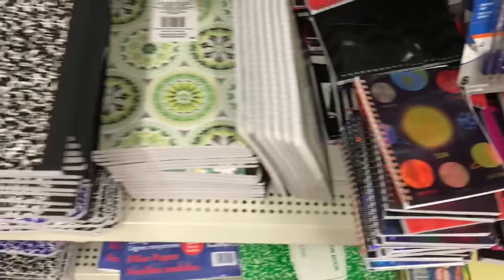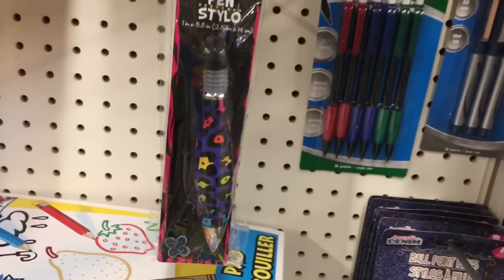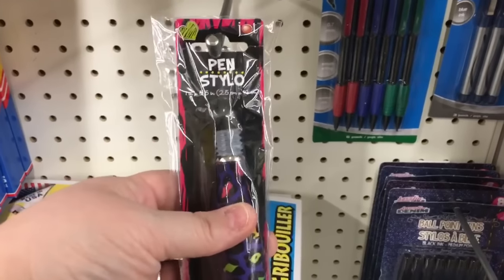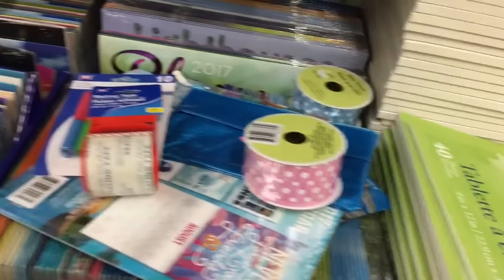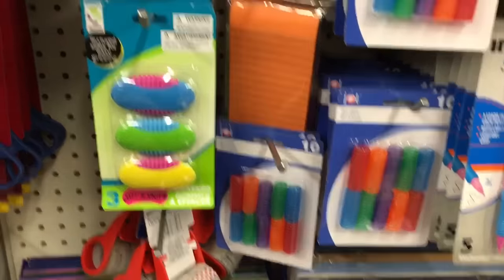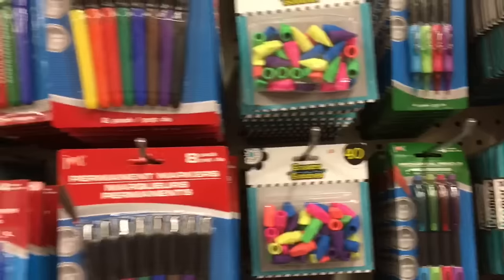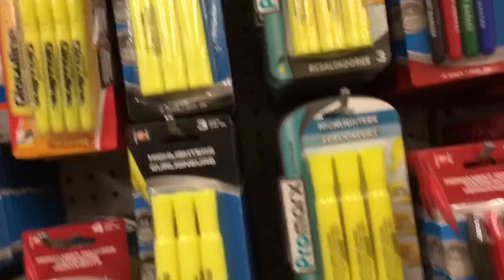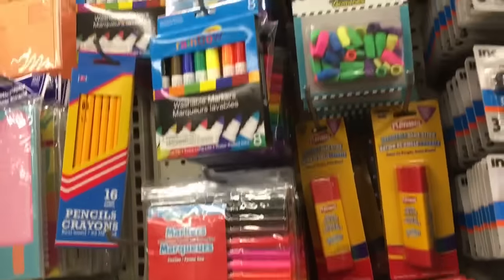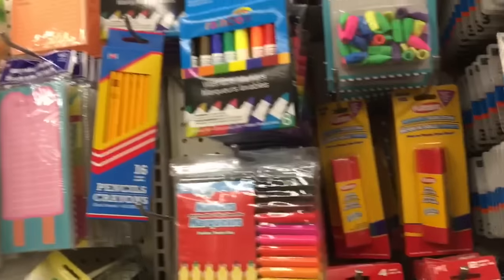For the Super Bowl. It's got great colors. Pen style. I still never have colored pencils here. So weird.